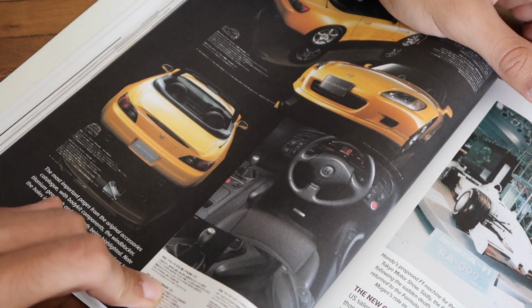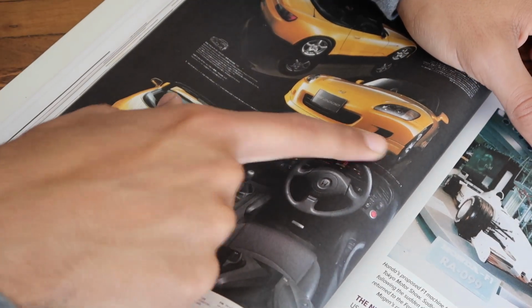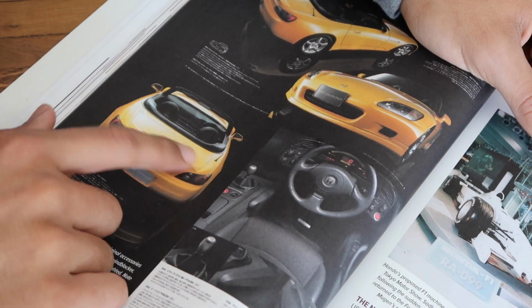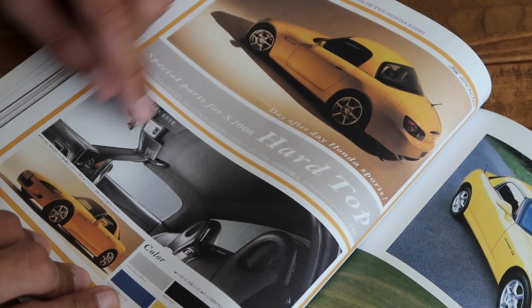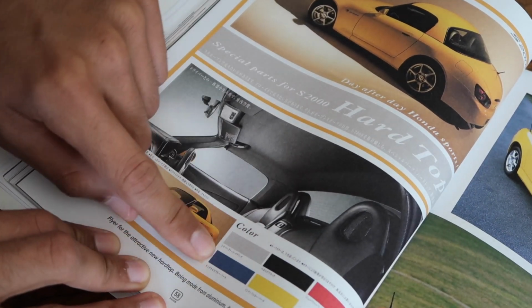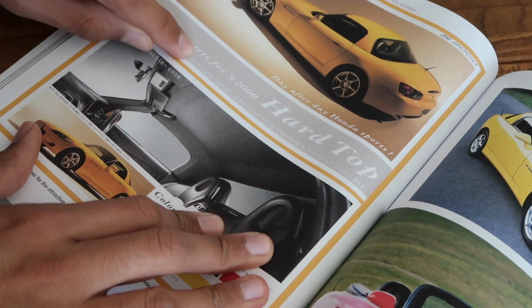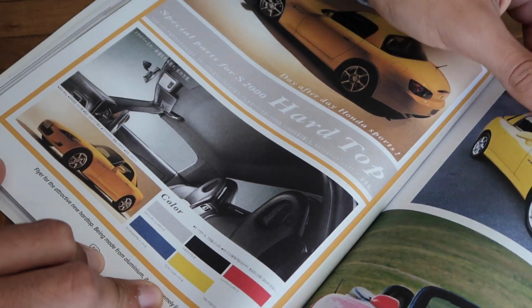These are some of the original accessories that were offered for the S from factory. So you have the OEM lip for the AP1 model. You have the duckbill spoiler. Dude, the hardtop. Who would have known, man? Literally, who would have known? So cool, man. Look at the diagrams here, like the color options for the S. Special parts for the S2000, hardtop. Colored selection diagram at the bottom.